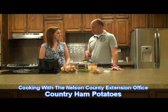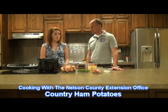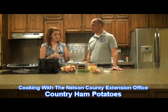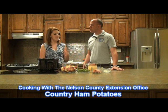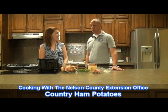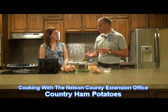And the red skin is better than other potatoes? I think there's just a different flavor to it, and so I think that's why this recipe calls for it. I prefer red skin potatoes, but I eat all potatoes. Yeah, if you put them in too long, some of them might get kind of mushy, I guess, too.